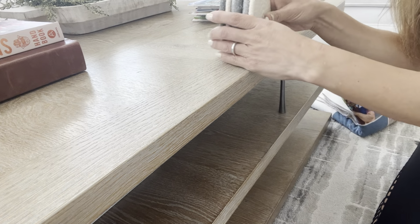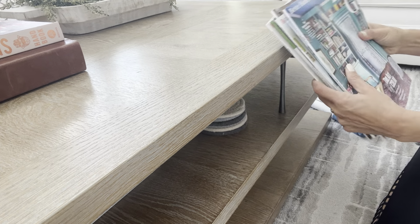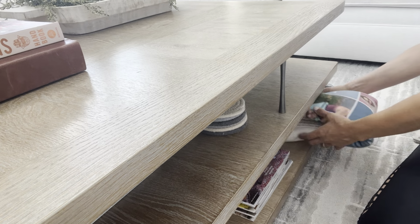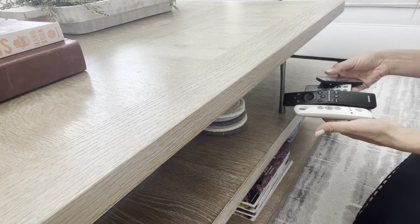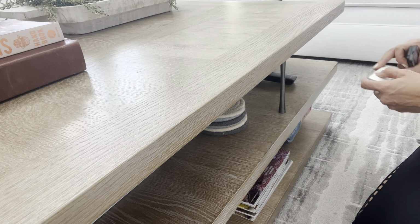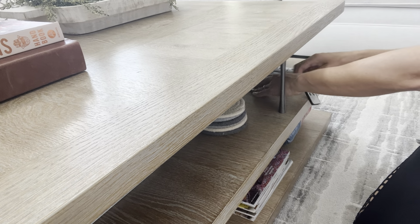These are some coasters that my sister got for us, and we use them at night if my husband and I have a cup of tea or something. If we're watching TV, I like that I can have them easily accessible. Same with the magazines. Some people like to have magazines out on the coffee table. I do that too sometimes. But if I have other books there, it tends to start looking a little too cluttered. So it's nice to have the option, again, to just tuck them away.